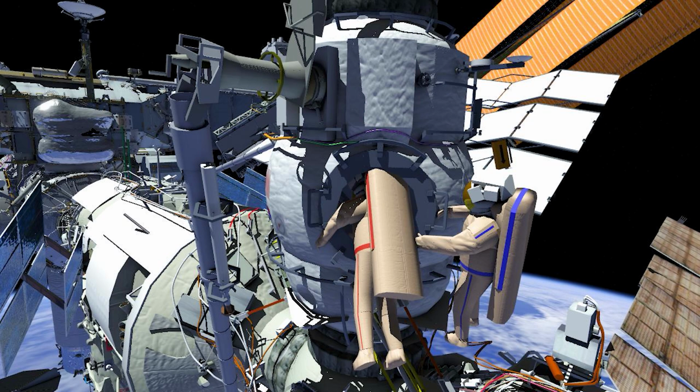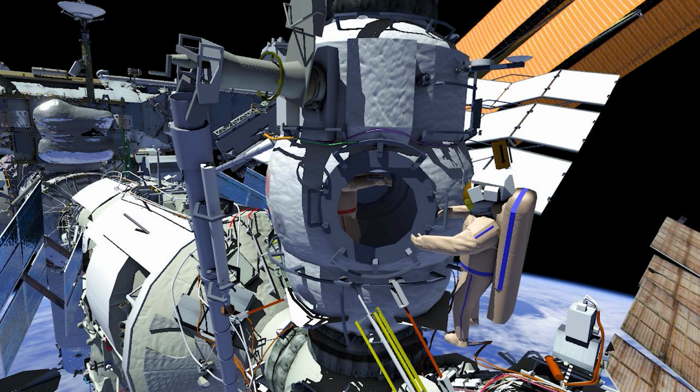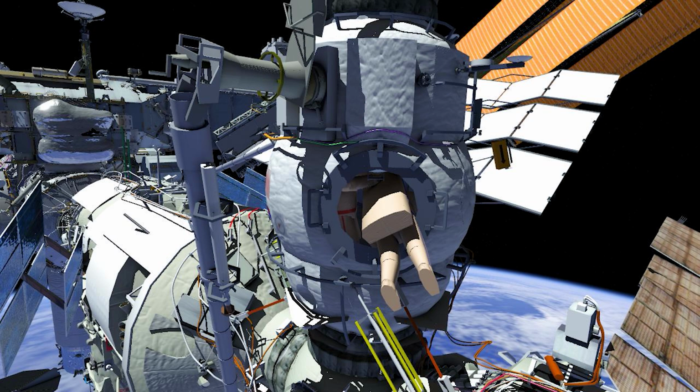They'll perform a tool inventory, inspect each other's suits, ingress, and close the hatch, thus ending Russian Spacewalk 62.